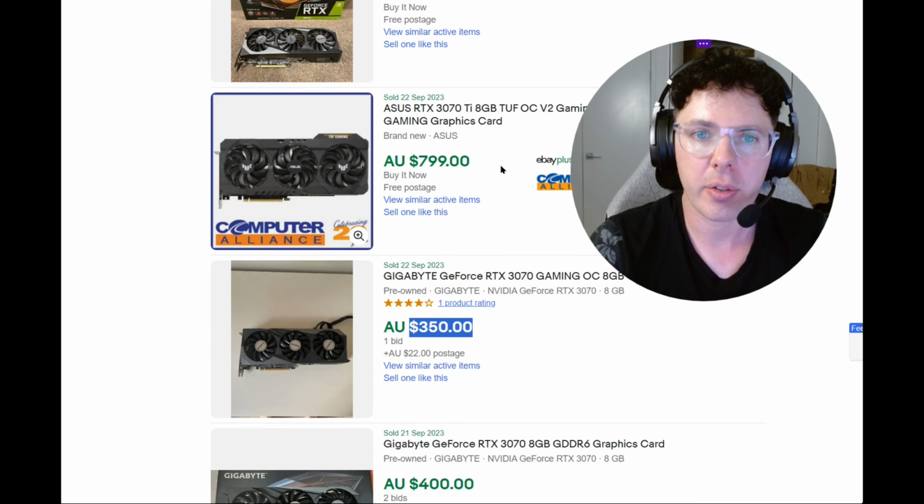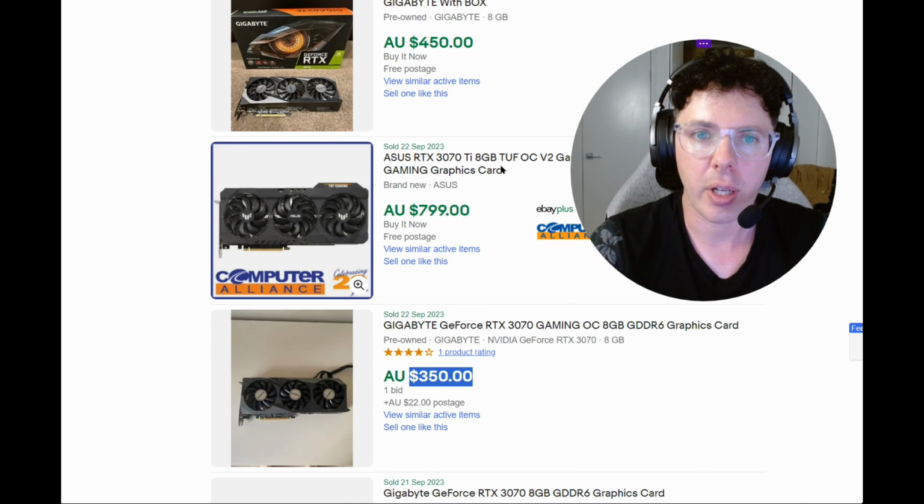Having a look around, we've got $450. We've got $395, $400. So around is $450. So I think you can easily get one for $400, $450. But the best one I've seen is $350. So yeah, there are some good deals for 3070s on the used market at the moment.